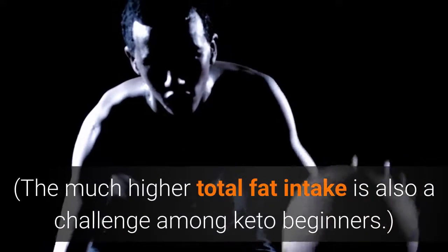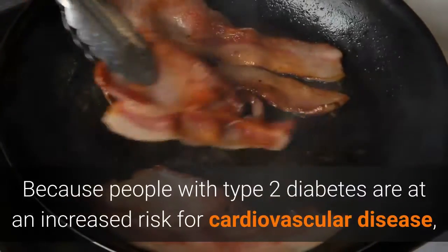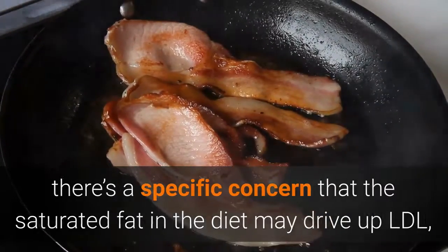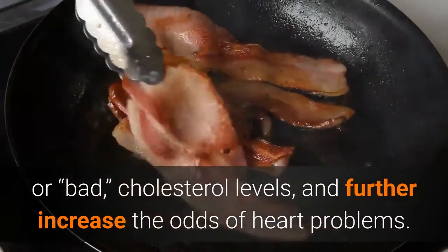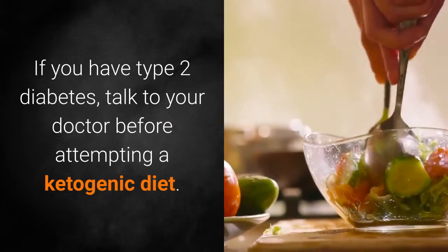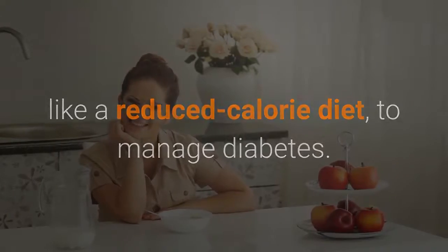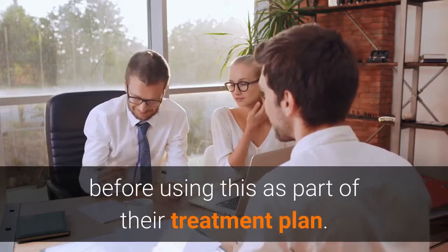The much higher total fat intake is also a challenge among keto beginners. Because people with type 2 diabetes are at an increased risk for cardiovascular disease, there's a specific concern that the saturated fat in the diet may drive up LDL, or bad cholesterol levels, and further increase the odds of heart problems. If you have type 2 diabetes, talk to your doctor before attempting a ketogenic diet. They may recommend a different weight loss diet for you, like a reduced calorie diet, to manage diabetes. Those with epilepsy should also consult their doctor before using this as part of their treatment plan.